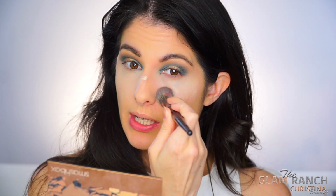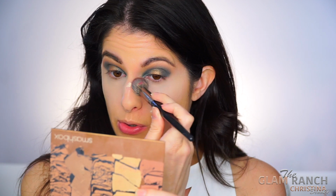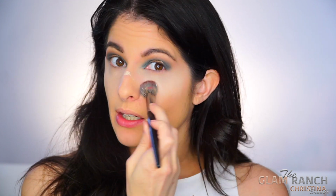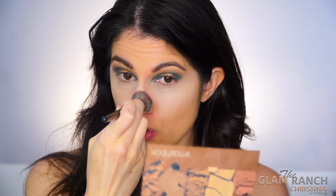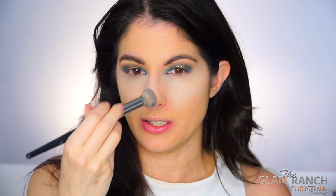So something I'm gonna tell you guys about this concealer, I think that the coverage of this concealer is insane. This is probably one of the most full coverage concealers I've tried in a long time. Besides the Tarte Shape Tape, this might be even more full coverage than Tarte Shape Tape. But it is so full coverage that it's like a thick concealer. You know what I mean?